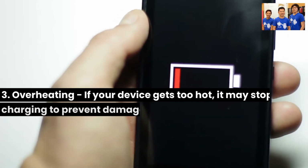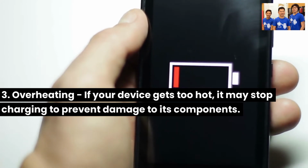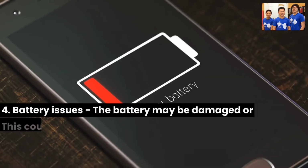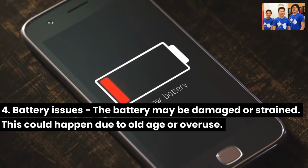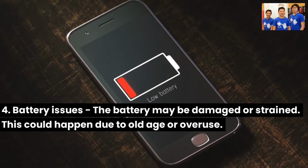3. Overheating. If your device gets too hot, it may stop charging to prevent damage to its components. 4. Battery issues. The battery may be damaged or strained. This could happen due to old age or overuse.